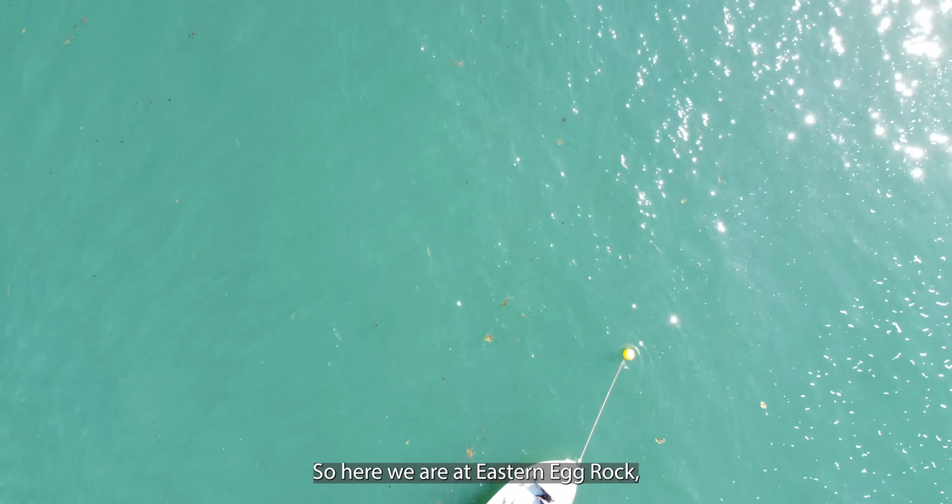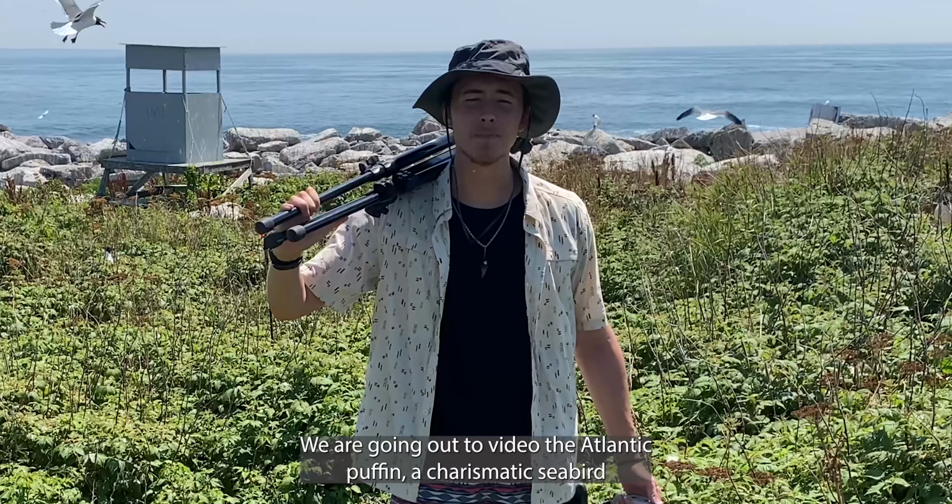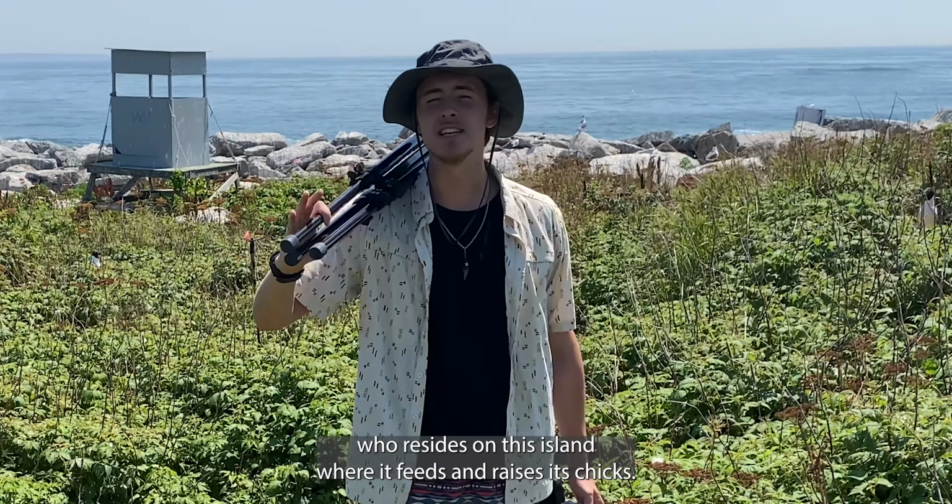So here we are at Eastern Egg Rock. This amazing island is the nesting site for tons of different species of seabirds. We're going to be going after and videoing the Atlantic puffin, a charismatic seabird that resides on this island and feeds and raises its chicks.